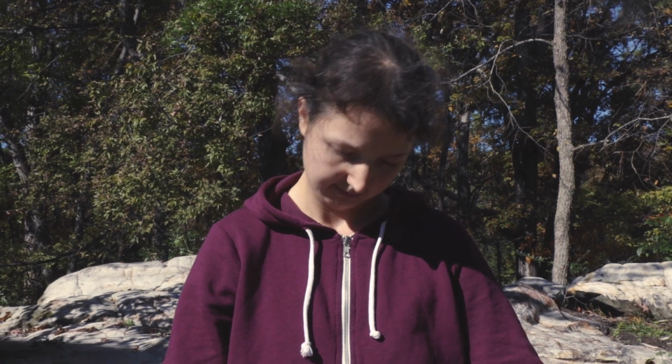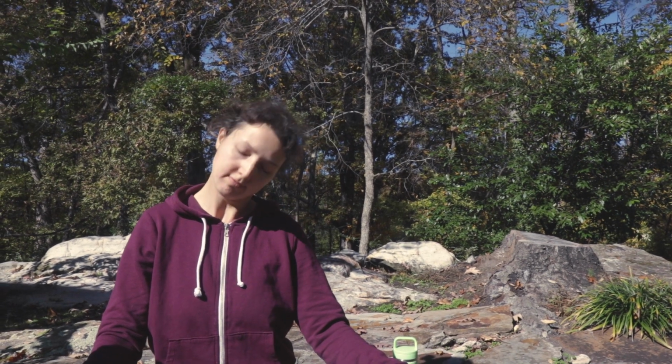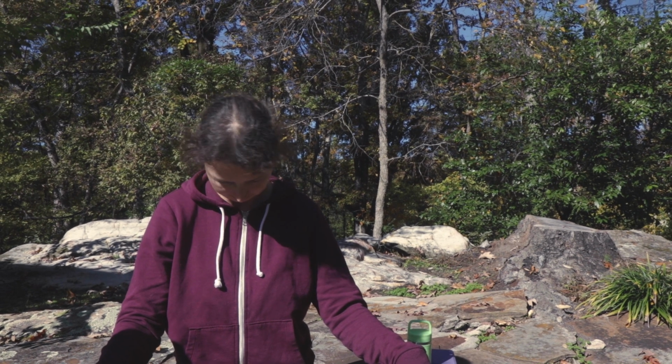One of my favorite parts in this routine is outlining the hemispheres of my brain. This is supposed to be half circle as if you're outlining your hemisphere, but as I look at myself, I'm doing a little bit more. I felt like I was doing half circles, but apparently my proprioception is lying to me.